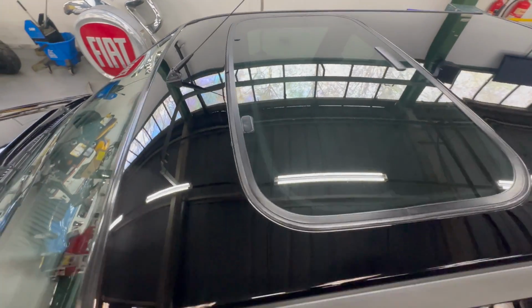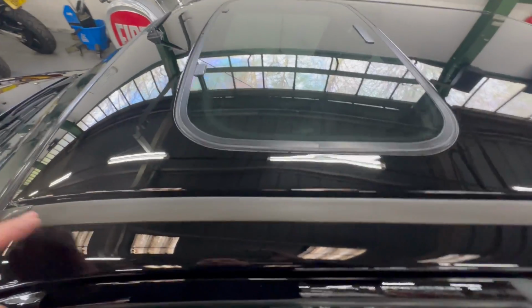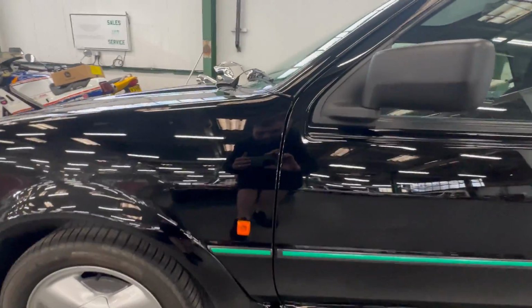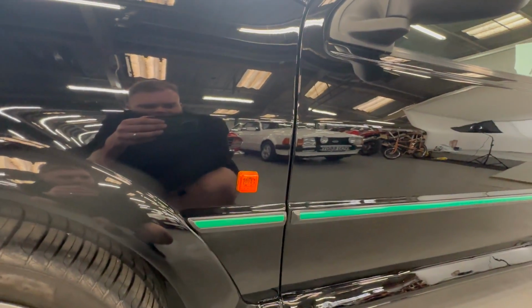Around the sunroof on this side, lovely and tidy. All these are lovely and neat as well. They're not dried out or cracked. No sign of any corrosion coming through around the windscreen. Down at the front wing, still on the forward stamped indicators. They've not been replaced for aftermarket ones or anything like that.